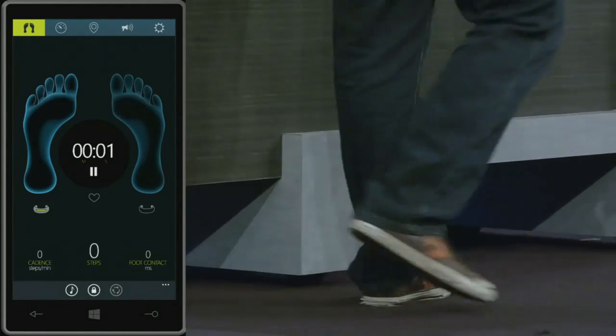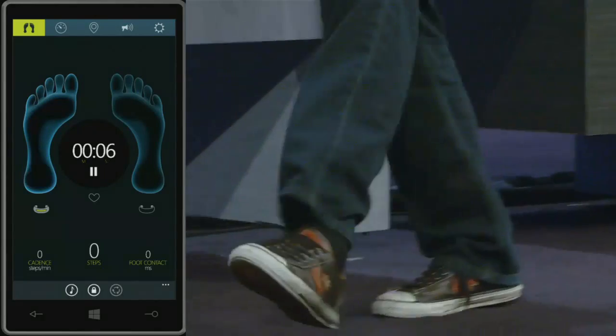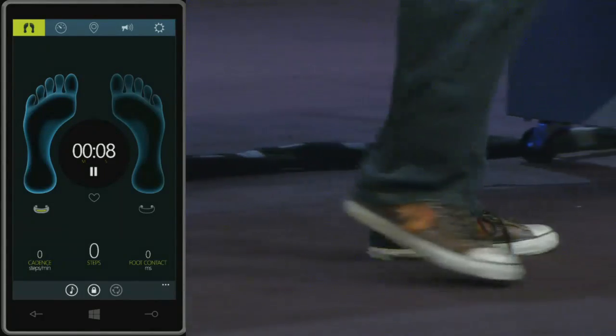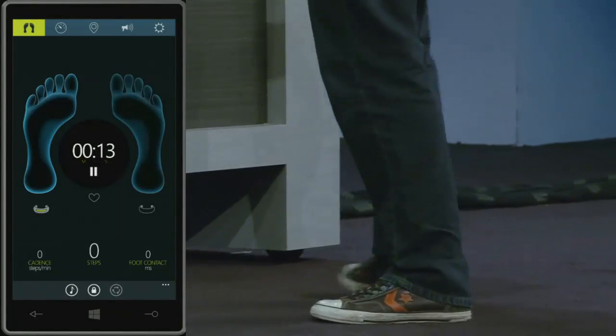Yep. And so I'll start walking around. It takes about 10 seconds to load. And there you see, as I walk, I only have the sock on my left foot. Then you see the information as I'm walking around, and it gets the pressure points. And if I'm running, it's a little more active than what I'm doing now.